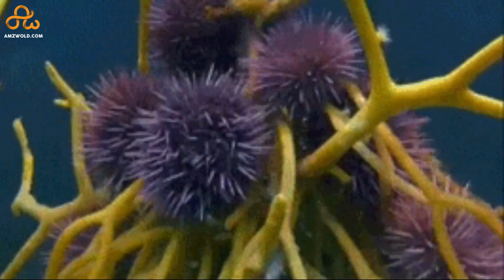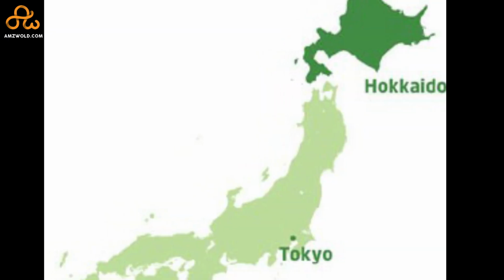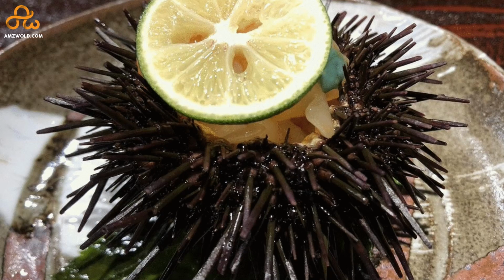Even though sea urchins can be found in all of Earth's oceans, where does the best quality sea urchin come from? It's the one harvested from the island of Hokkaido in Japan because of the cold and nutrient-rich waters filled with kelp surrounding the island.